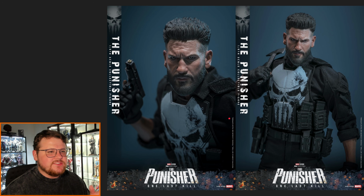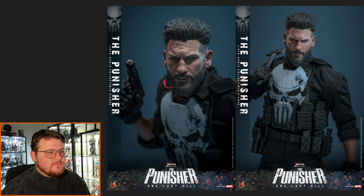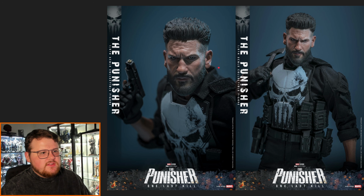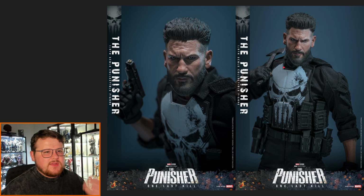Jeez, look at that head sculpt. That looks 100% like Jon Bernthal to me. Of course, the beard was accurate to the show, but like I said, I wasn't the biggest fan seeing it in the Punisher special. Looking at it now, I do really like how it looks on the figure. It gives him an interesting head shape too, kind of pointed down, gives him kind of like the Chad chin. The hair sticking up like that looks really cool. I like that fade going on. The hair detail looks awesome on here.